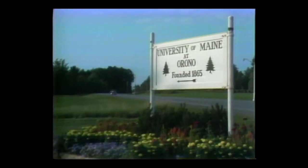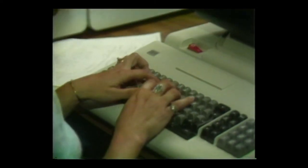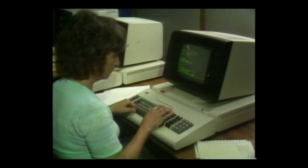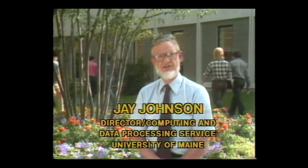To help ensure that the Cambridge prototypes met their objectives, a joint study was undertaken with the University of Maine. At the university, their growing computing environment led them to consider distributing processors into remote locations. The seven institutions of the University of Maine provide educational opportunity to all regions of the state. Each is unique and relatively autonomous, but share a common mission: teaching, research, and public service.